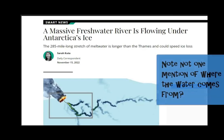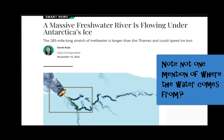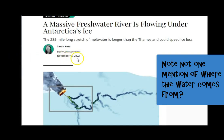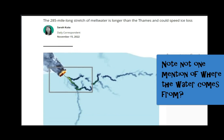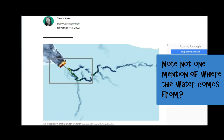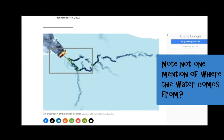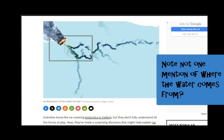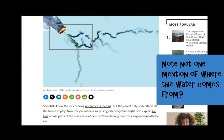Here it is. A massive freshwater river is flowing under the Antarctica ice. That's what she found. The 285-mile stretch of meltwater is longer than the Thames and could speed ice loss. Well, they've just noticed it, so it's not man doing it then, it's a natural thing. But anyway, that was the picture there. Under ice river, which might be causing those fingers of death.